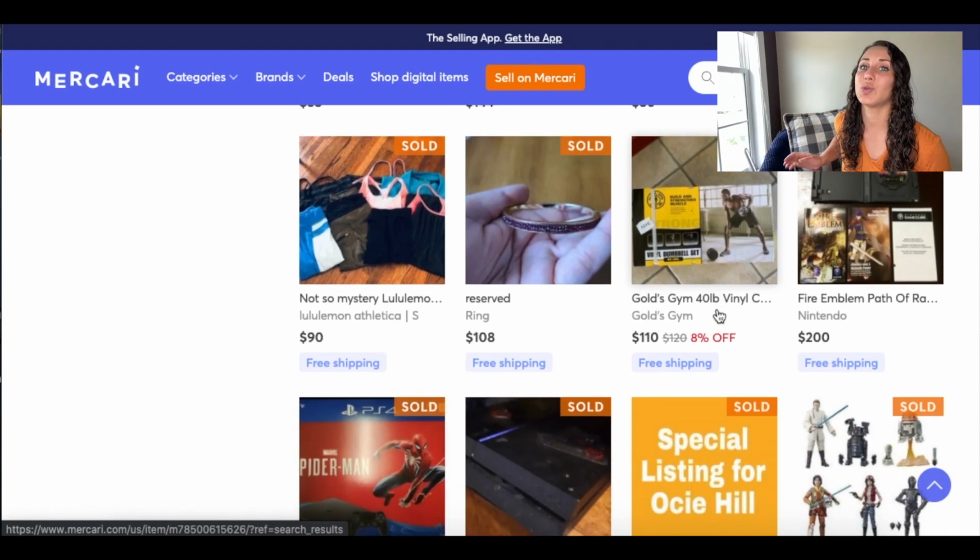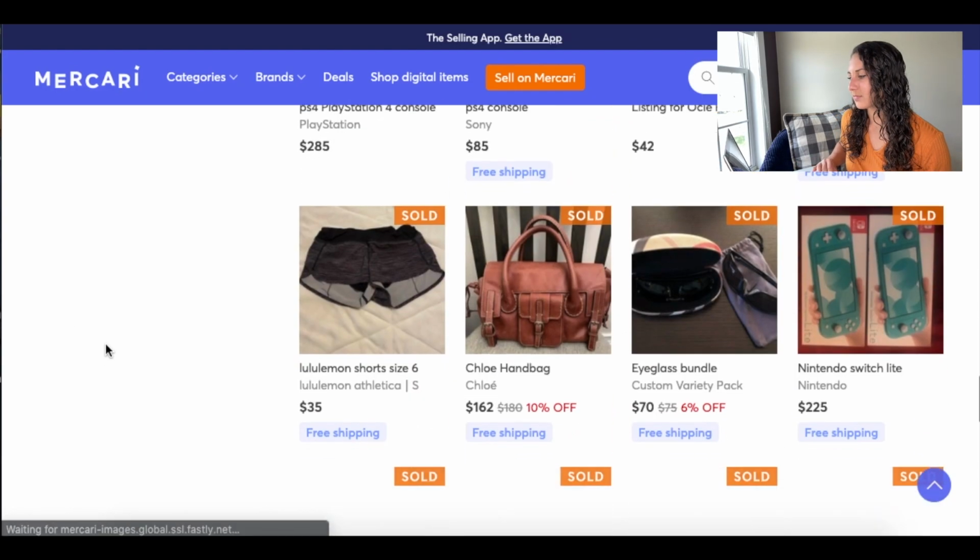So that's something else you want to pay attention to, is how much is this actually selling for? If you see a ton of shoes that are only selling for like $10, then no, that's a waste of your time. But if you see a lot of sneakers that are selling for like 100, 150, whatever, then that might be worth your investment.